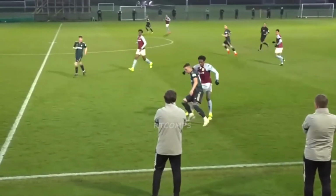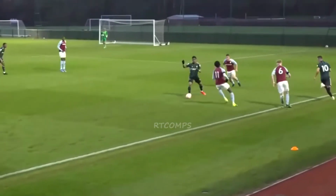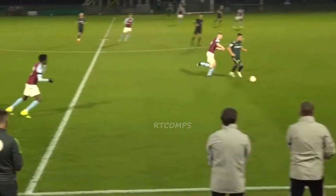First time I've seen him be able to get it behind the fullback as Greenwood tries to hold off the Villa player and does so with ease. He ignores Kota Drame's run. Sam Greenwood again. He's quality.